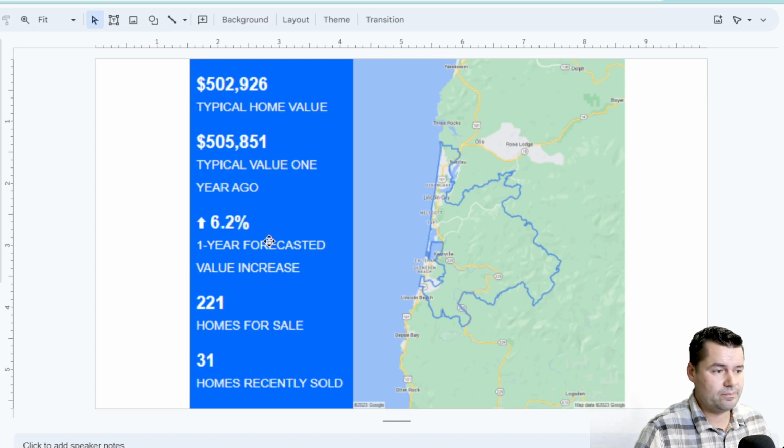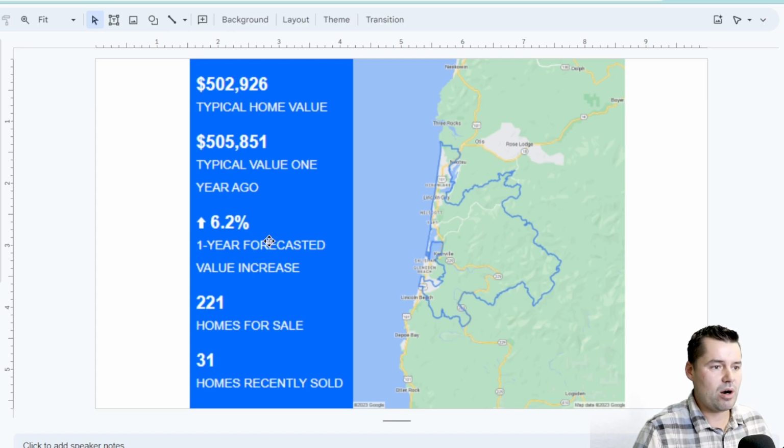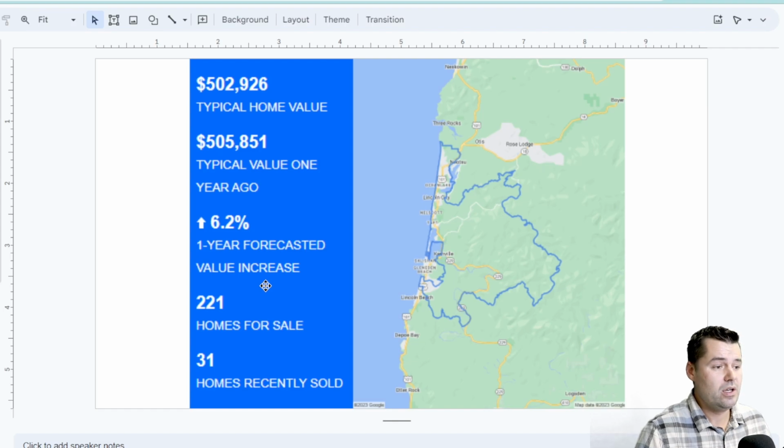So with inventory being high, rates being high, sales being down, those are all bearish signs for the market, at least for sellers. That means there's just not a really super strong buyer's sentiment. There's not enough competition for buyers out there to give us really low inventory. So in a market like that, it would be hard typically to predict and forecast home values to go up very much. That's why it's surprising to see this.